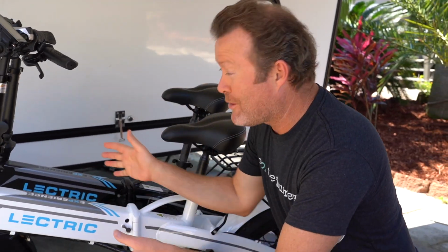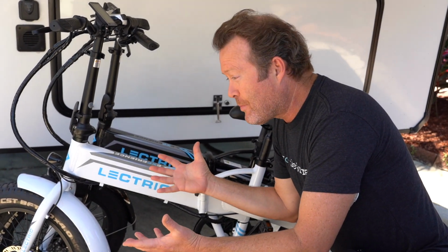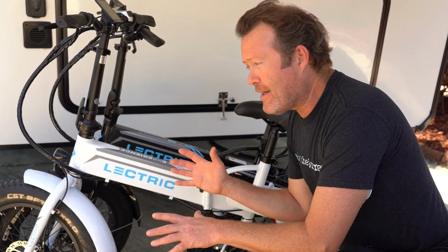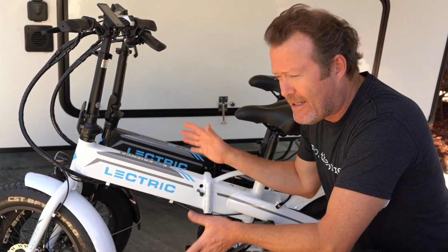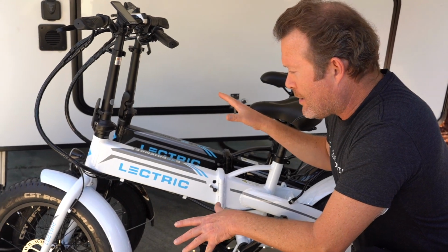This is where we are keeping the e-bikes right now, currently under the front of the RV. Kind of protects them from the rain a little bit. The company says that they do okay in a light rain, and they still do get a little bit wet here. So it's not a perfect spot, but it'll do.